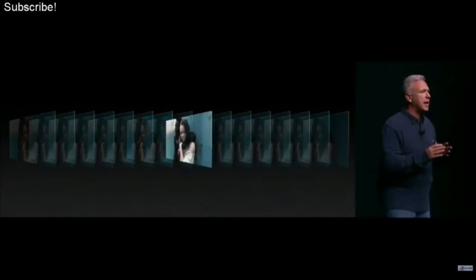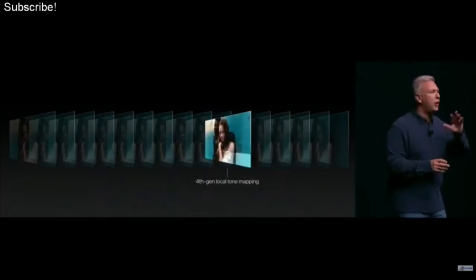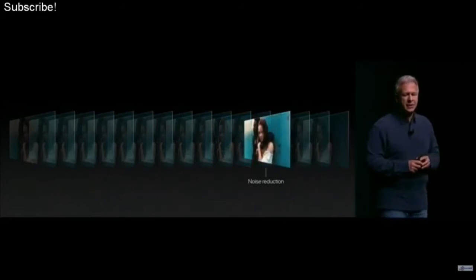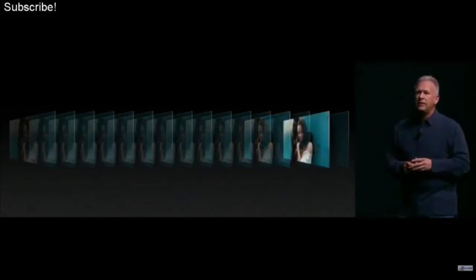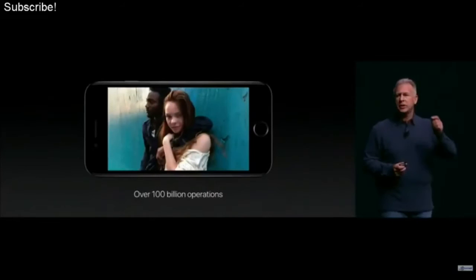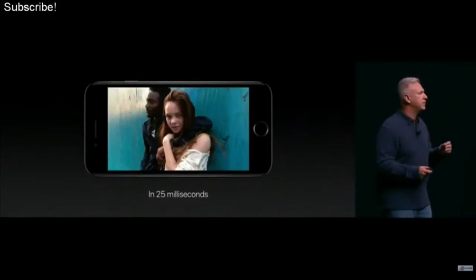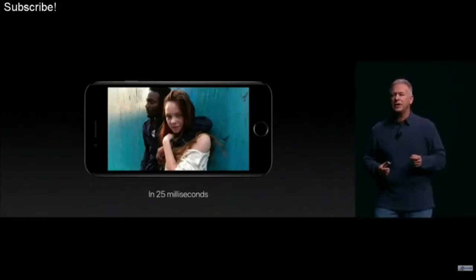In fact, for the first time, it captures wide color, cinema standard wide color. It balances it off with tone mapping. It does noise reduction. And even if it needs to, it can take multiple photos and fuse them together into one to give you the perfect image. This happens every time we take a picture. In fact, the ISP is so smart, it is performing 100 billion operations every time we take a picture. And it does it in just 25 milliseconds. This truly is a supercomputer for photos.